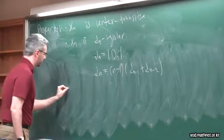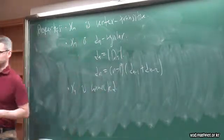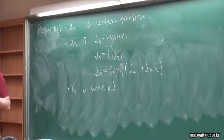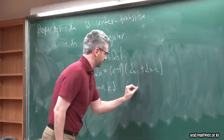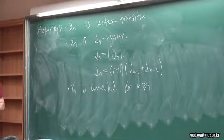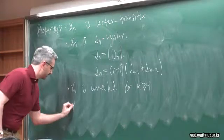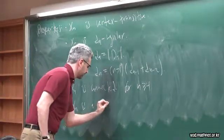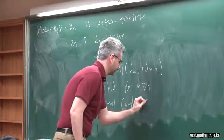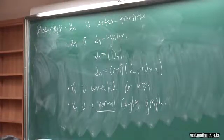Another important fact is that x sub n is connected. Except I just drew a non-connected graph. It's connected provided n is at least 4. But n equal to 4 was too large to draw on the board in a sensible way. And finally, this will come back later, x sub n is what's called a normal Cayley graph. So what does it mean for a Cayley graph to be normal? It just means that if I look at my connection set, the connection set is a union of conjugacy classes of elements of my group.